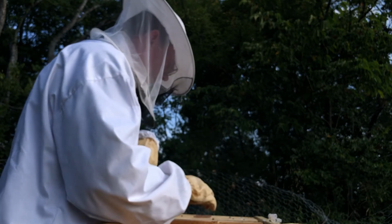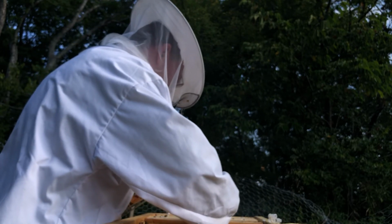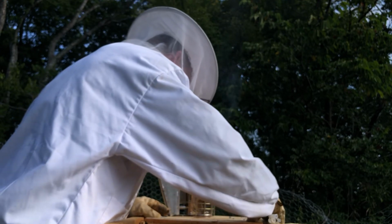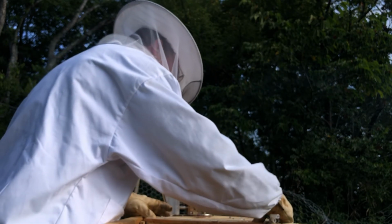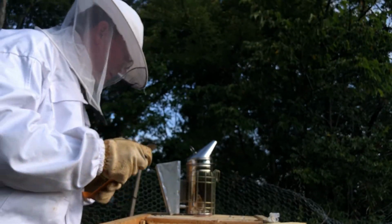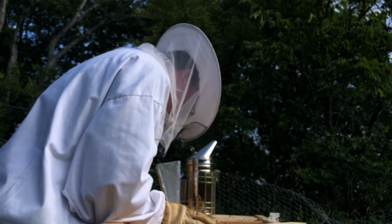I'm just making sure I'm moving everybody off of this bar so I can close this and get this hive closed, you know? Oh, baby, she's right there. She's right at the bar. Okay, I got that closed. Now if I can get the feed trough over into its position, I can actually close the hive up.